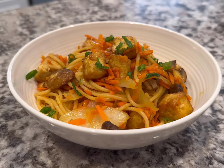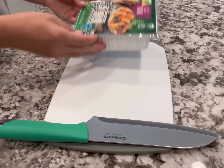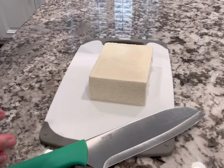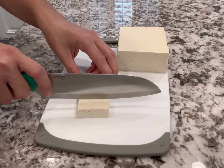This next dinner idea was my first time cooking with tofu. This is a tofu noodle stir fry. So I didn't get the tofu just right. It didn't get as crispy as I wanted. So if you have any tips for cooking with tofu, leave them in the comments so myself and everybody can read them.